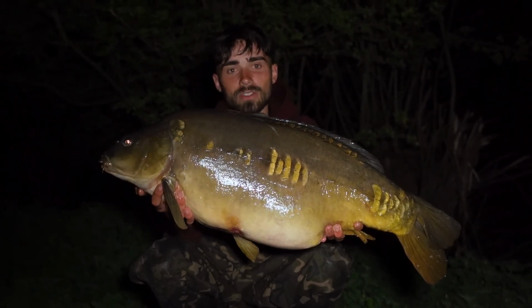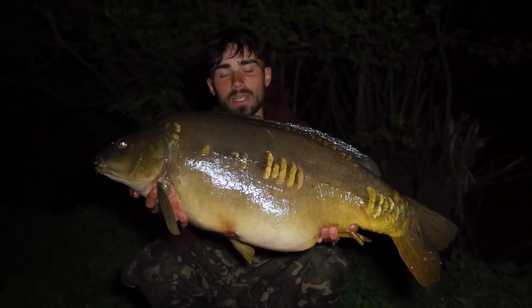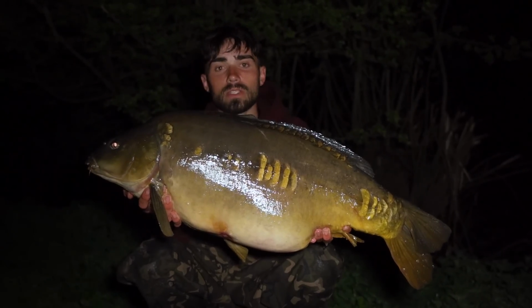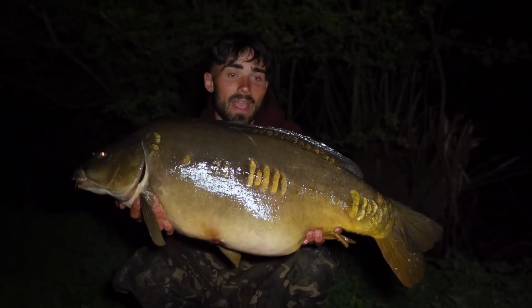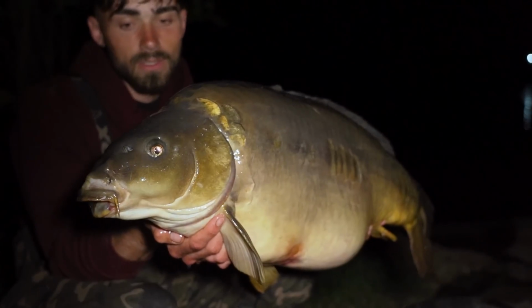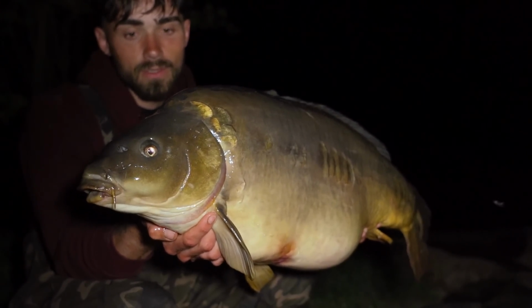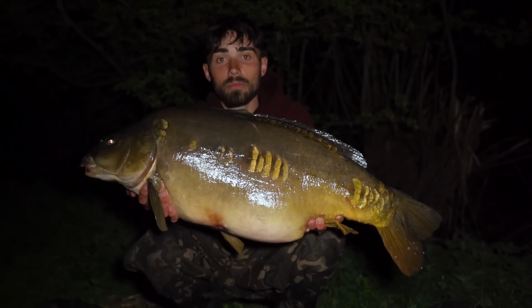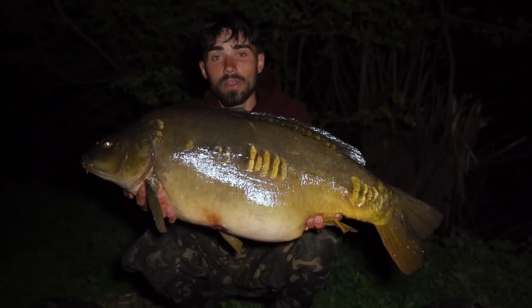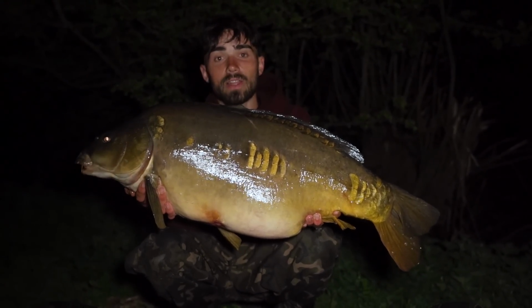So here's the prize from the one that had me weeded up for 10-15 minutes. This one is 31.10. So the big ones are out there, they're getting caught and I'm enjoying myself. So tomorrow I'll run through the venue a little bit more and some of the tips that I do to help me land fish like this, and hopefully you'll be out on the bank soon getting some sessions like I've had this time.